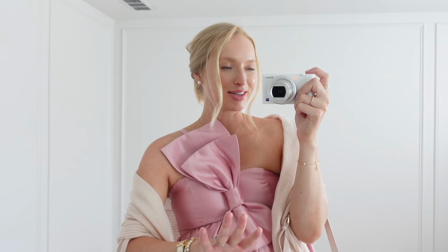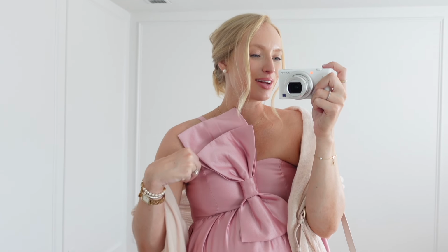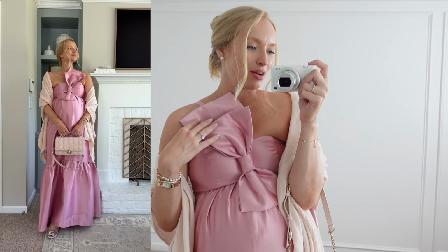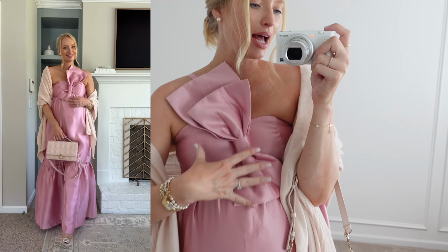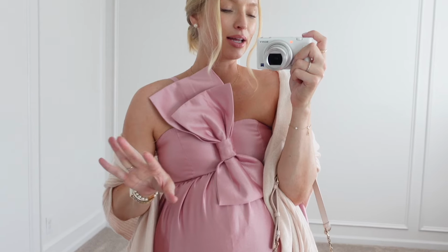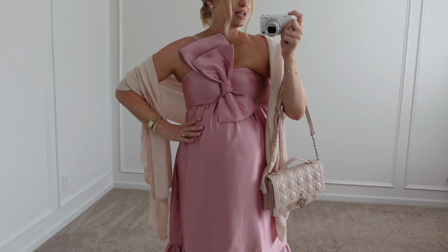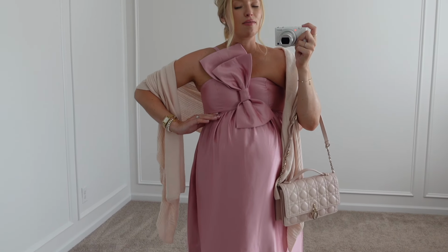In true fashion, I sort of went all out with this look as far as the pink goes. But this is a really fun one if you're looking for something super dressy for baby shower, but I styled it here more so for a wedding. This dress does come in a lot of color options, and you know we love a good bow around here. So this dramatic bow is stitched, so you don't have to worry about it coming undone, and then it's part of the strap here. It has an empire waistline, so it is very bump friendly.